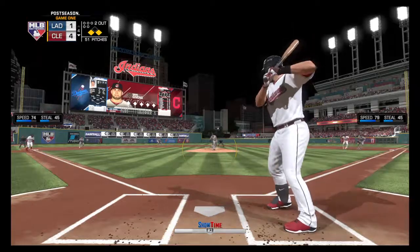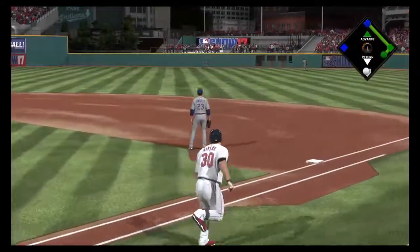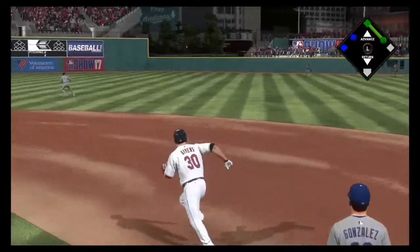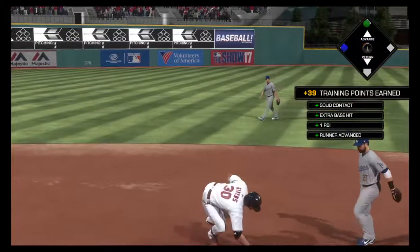He's ready. Here's the first offering. Lined hard toward right center. Base hit, and that'll get a run in. The relay. But he'll get in there with an RBI double.